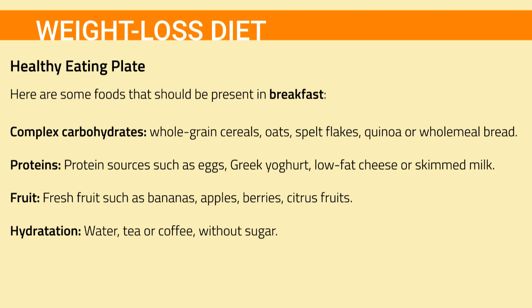Here are some foods that should be present in breakfast. Complex carbohydrates, such as whole grain cereals, oats, spelt flakes, quinoa or wholemeal bread. Protein sources such as eggs, Greek yogurt, low-fat cheese or skimmed milk. Fresh fruit such as bananas, apples, berries, citrus fruits. Hydration with water, tea or coffee, without sugar.